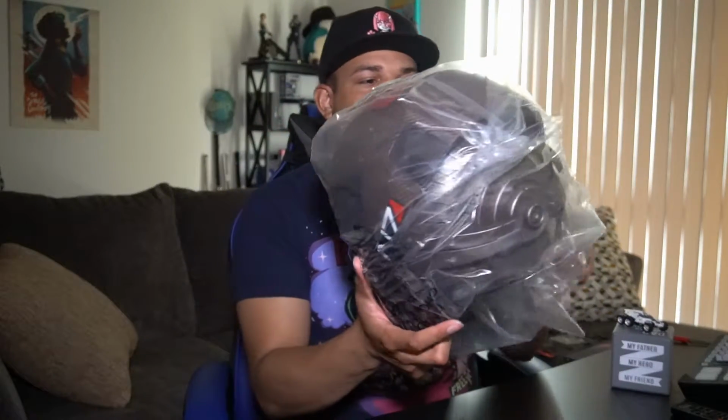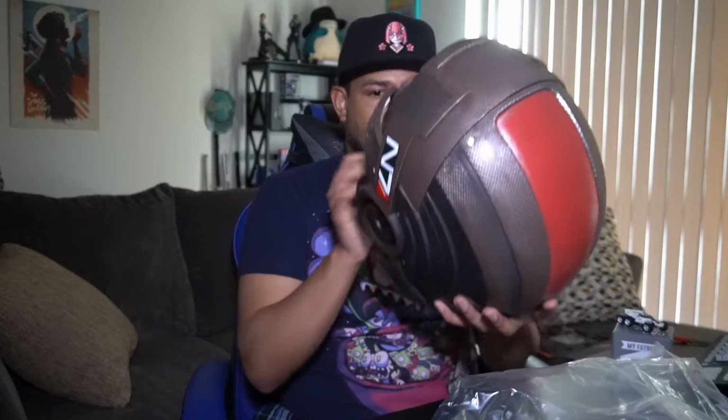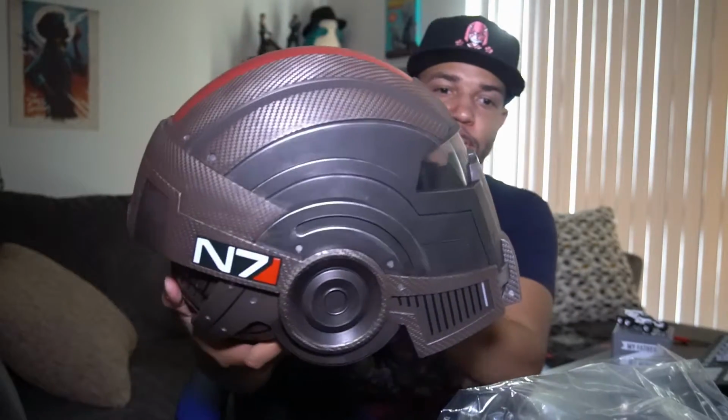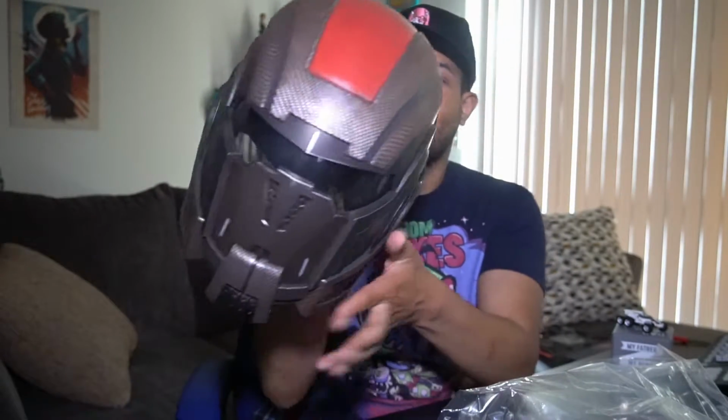Mass Effect N7 helmet. It's a big helmet. That's great, I have a big head. Okay, it's got that new plasticky smell to it. I mean, it looks huge. It looks ridiculously big. Pop this bad boy on, see how it feels.